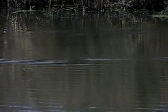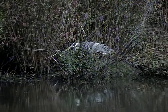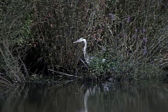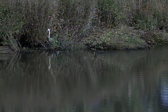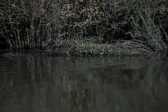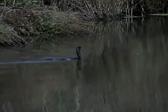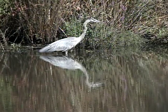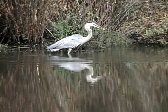Don't look now, Mr. Cormorant, but here comes Steady Eddie, coming to see what you're up to. There must be something good over here. Now watch how good of a fisherman Steady Eddie is. These three fish were caught in the span of about 5 minutes.